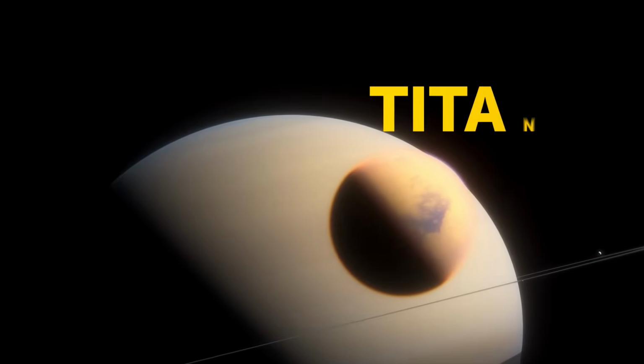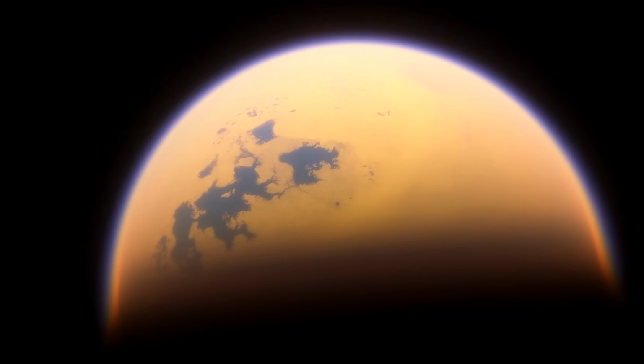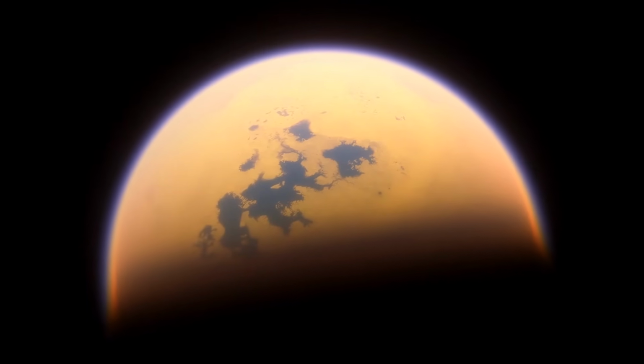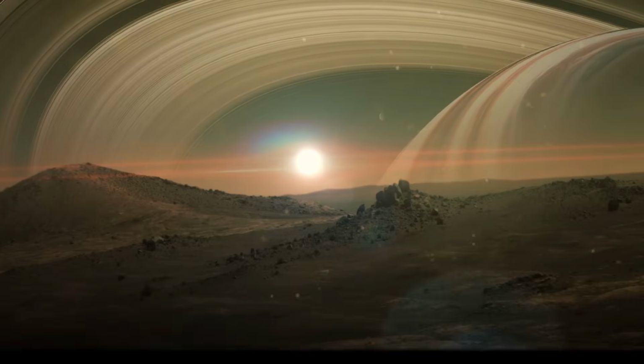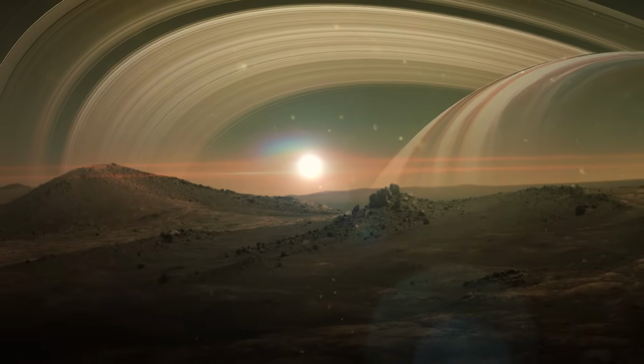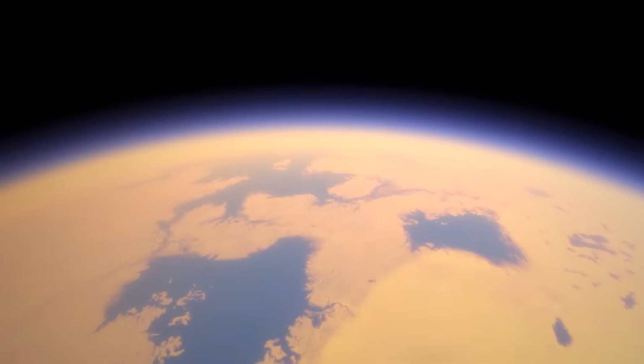Or let's take Saturn's moon Titan, for example. What we used to imagine about Titan was just the tip of the iceberg. This guy has also revealed itself to be a celestial wonderland. In the past, we thought Titan might be a barren and desolate moon, perhaps covered in a monotonous layer of rock and ice. But boy, were we wrong.